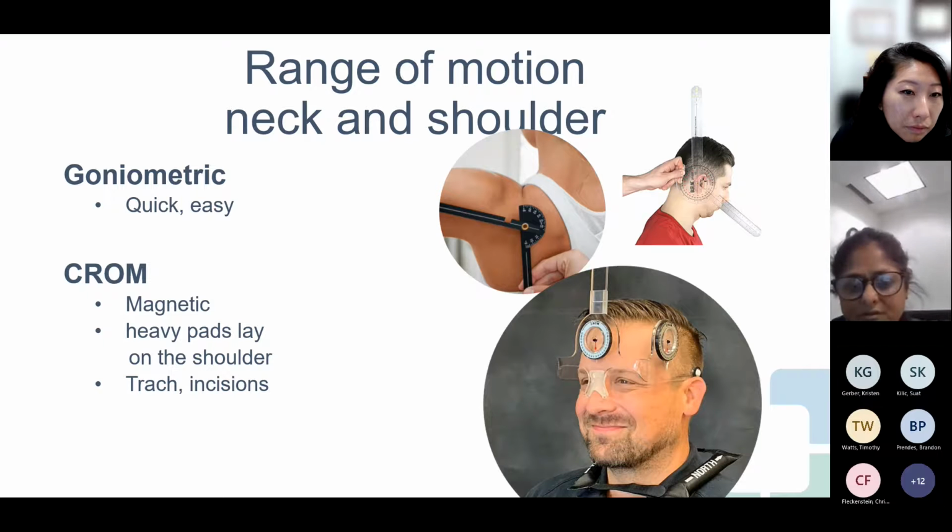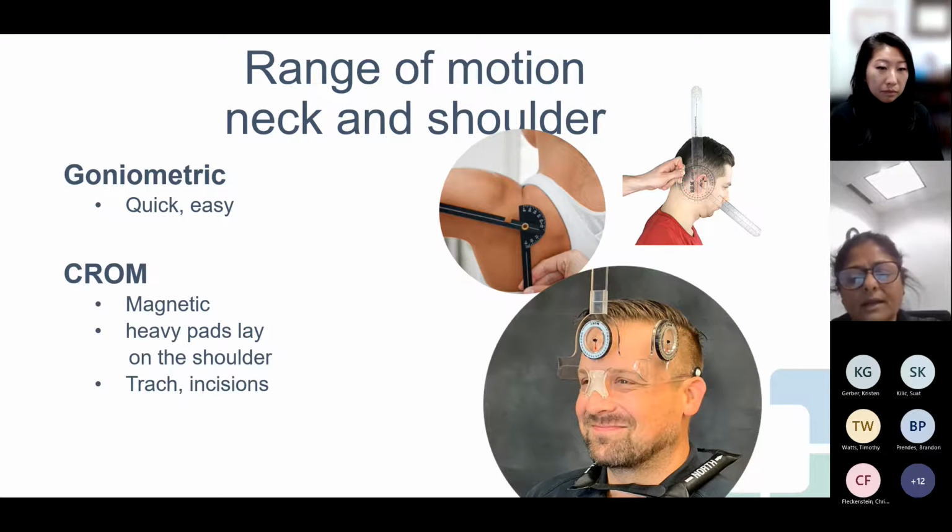There are three dials that accurately measure the directions of the neck range of motion, and there are magnetic pads that lay on the shoulder. The downside of that is that if there is a trach or incision, it is very close to that, and the patients don't feel comfortable having anything. You can imagine that the patients will not like that very close to their incision or the neck.